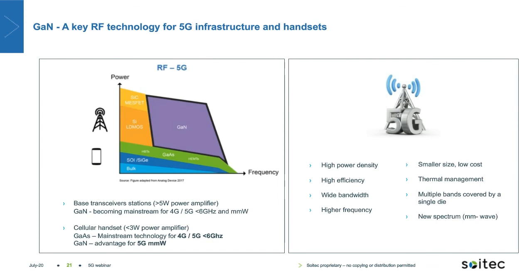Thank you, Michael. Gallium nitride technologies are gaining significant traction in RF and power markets today. They therefore represent a very natural strategic fit with Soitec's current portfolio of engineered substrates. As shown on the left, gallium nitride is the most suited semiconductor for high-power, high-frequency applications. It is becoming mainstream for 4G and 5G base stations. It furthermore offers key advantages over gallium arsenide for power amplifiers in 5G millimeter wave handsets.